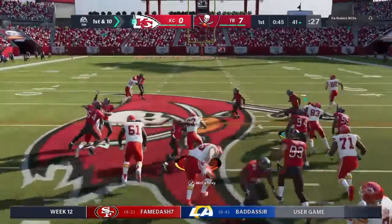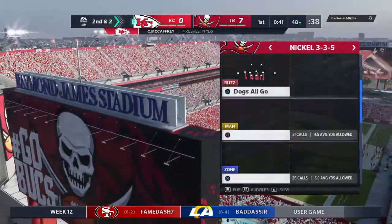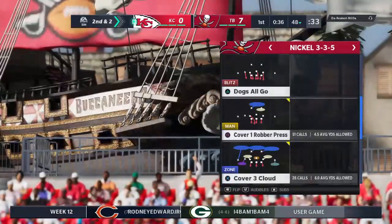A gain of 3 on the play. On 1st down, this is McCaffrey. And he's going to bull his way forward to the 48. McCaffrey on the carry. 8 yards on the pickup, and now they'll have some options on 2nd and short.